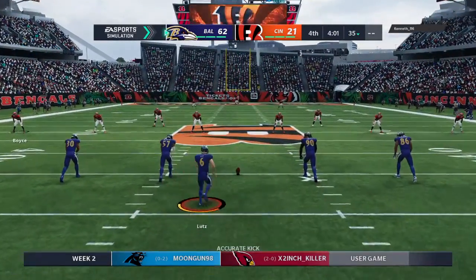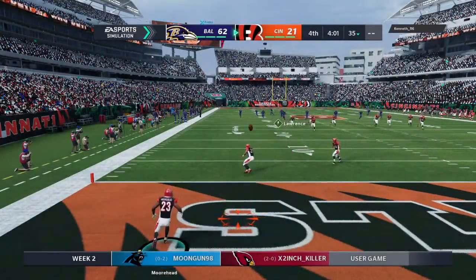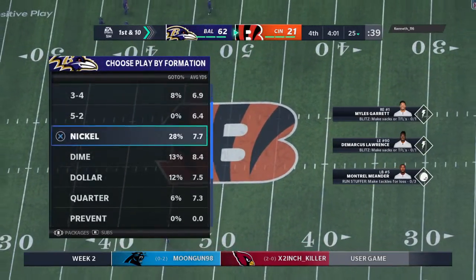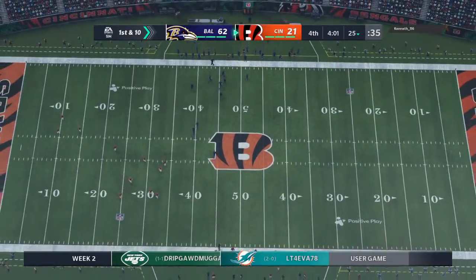Nothing left to write for him, but how gratifying has it been for them to see what they've done in practice and carry it into a game and see the execution be so good. They've got to feel fantastic about what they've accomplished in this one.